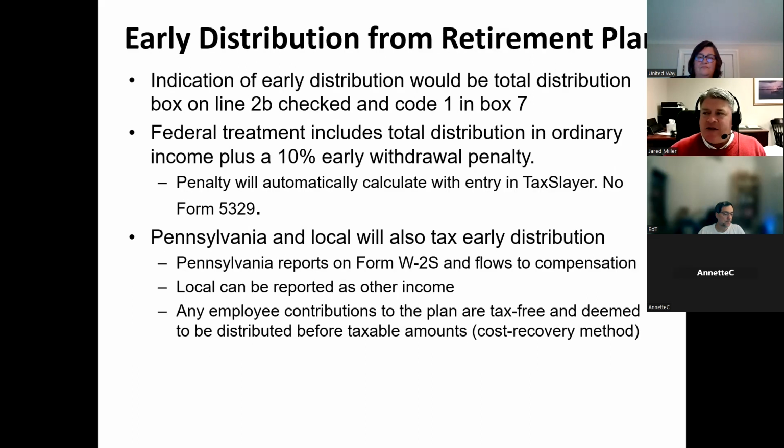Well, let's hop back into this early distribution from the retirement plan. This is effectively what I call the tissue box code, because generally when you see a 1099-R coming in and you see a code 1 in box 7, it may indicate that the taxpayer who may have been expecting a substantial refund may be unpleasantly surprised by the fact that not only do they owe income tax on their distribution, they owe a penalty of 10%. And not only for federal, but that may also be taxable for state and local purposes.